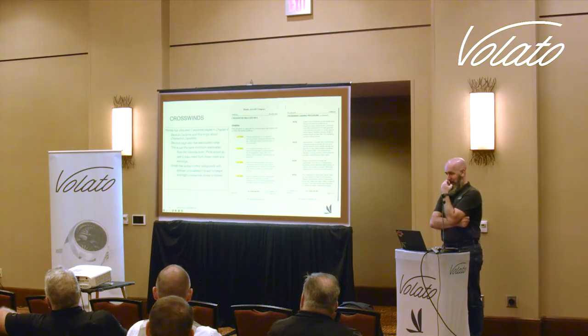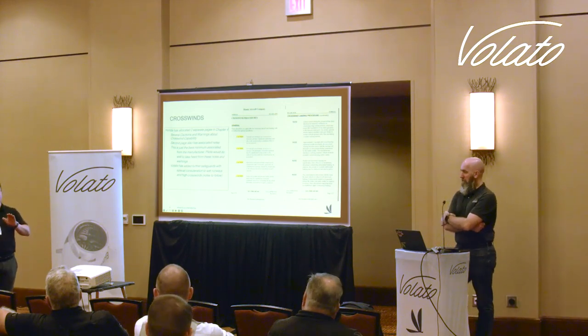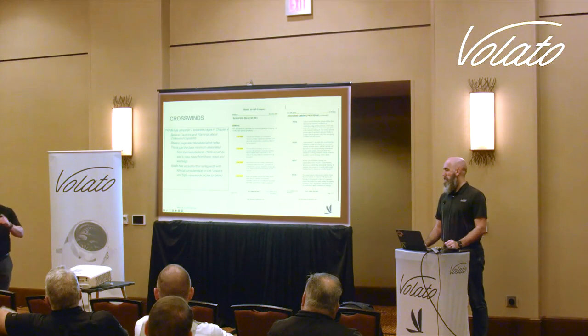Same thing on the Honda. We need to get all that deceleration in, but if we're trying to do more directional control than braking, it's not going to be able to do both. You can do one or you can do the other.